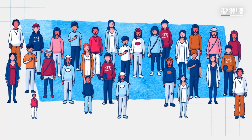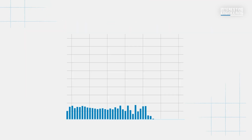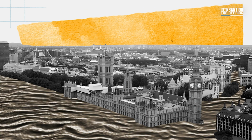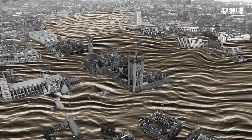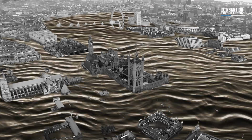Hundreds of thousands of people would potentially be displaced. The overall economic losses would be estimated to exceed £80 billion. And it is safe to say that London would never be the same again, unable to repair back to the important and unquestionable status it now enjoys.